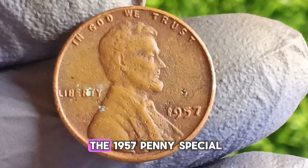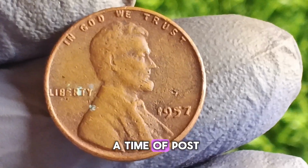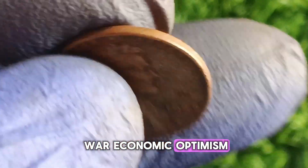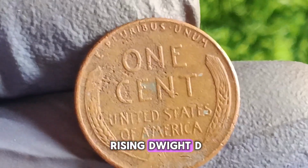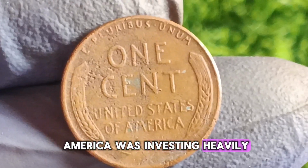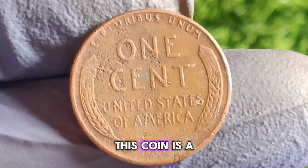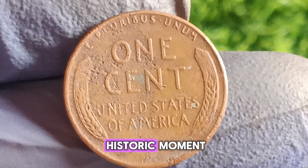But here's what makes the 1957 penny special. It was minted during a time of post-war economic optimism. The Cold War was rising, Dwight D. Eisenhower was president, and America was investing heavily in science, technology, and infrastructure. This coin is a frozen piece of that historic moment.